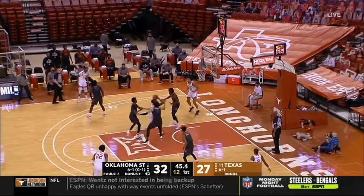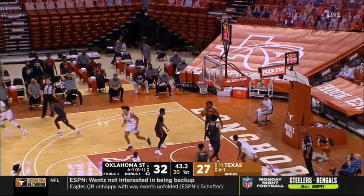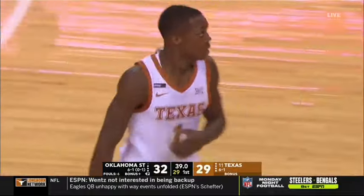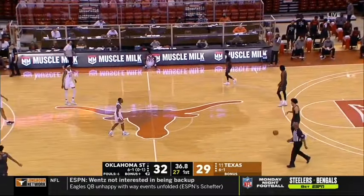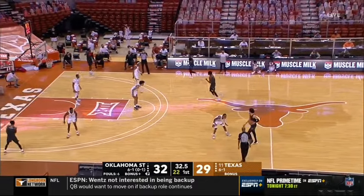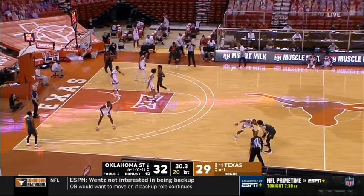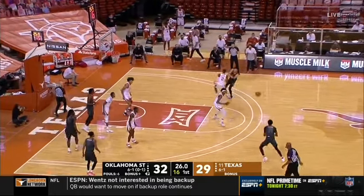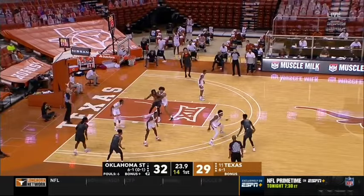Andrew Jones, the leading scorer for the Longhorns with 10. Make that 12. And a nice finish by A.J. One. A.J. One has gotten more comfortable the more the season has gone on. Today, you're seeing the full arsenal of what he can give this Texas ball club, particularly on the offensive end.